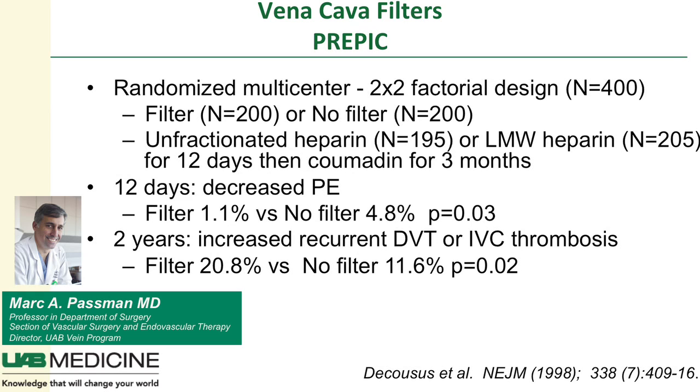So looking at vena cava filter use, there is only one randomized multi-center trial, published in the New England Journal of Medicine in 1998. The PREPIC study was basically a 2x2 factorial design, enrolled 400 patients. By 2x2 design, it randomized half the patients to filters, the other half to no filters, and then randomized half the patients to unfractionated heparin, the other group to low molecular weight heparin, all of which were converted to Coumadin and treated for 3 months.